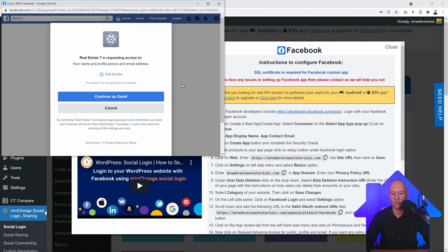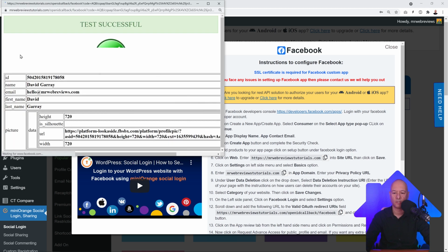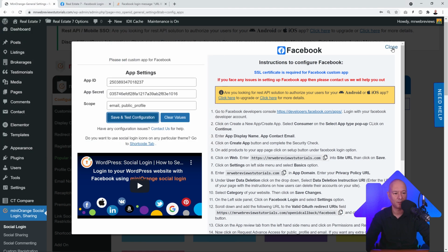Okay, and as you can see, now I can log in as myself. Continue as David. There you go. The test is successful, so this will work now. Very good. Once you have the green mark like this, your visitors will be able to log in to your website using Facebook. Very good.